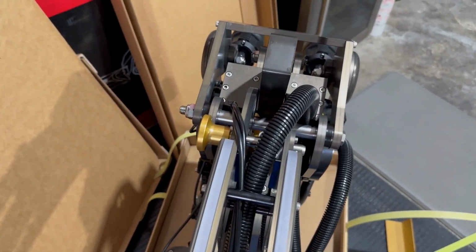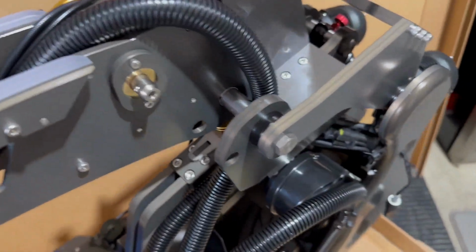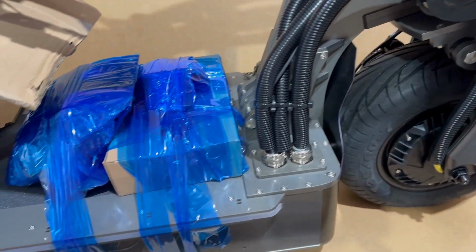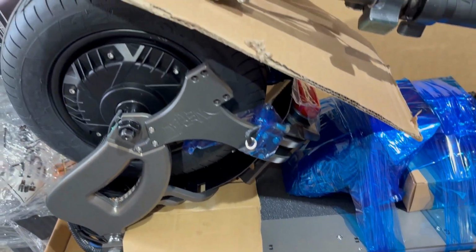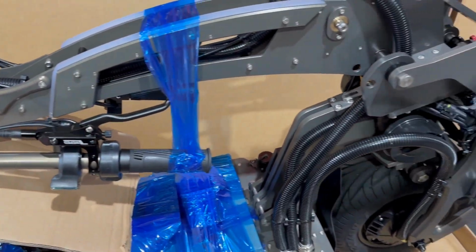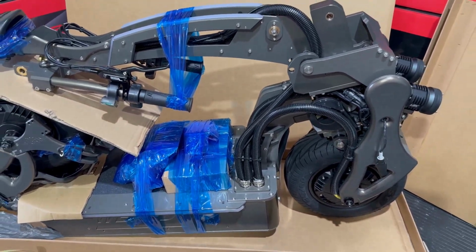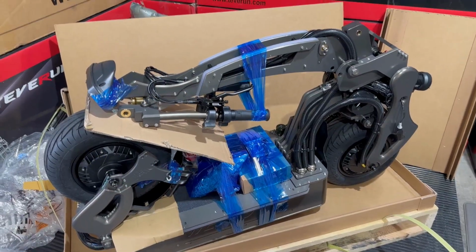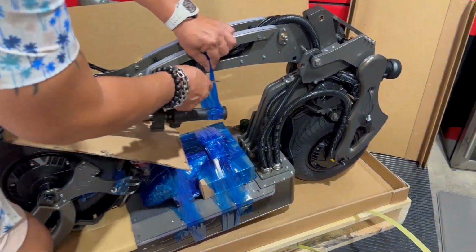The attention to detail is phenomenal. This is the reason why they consider this the Bugatti or the Ferrari of performance e-scooters. Every Asian Chinese scooter manufacturer strives to be this particular brand. Just every piece is custom, bespoke, CNC aluminum, 6061, largest aluminum factory over there. So let us continue.